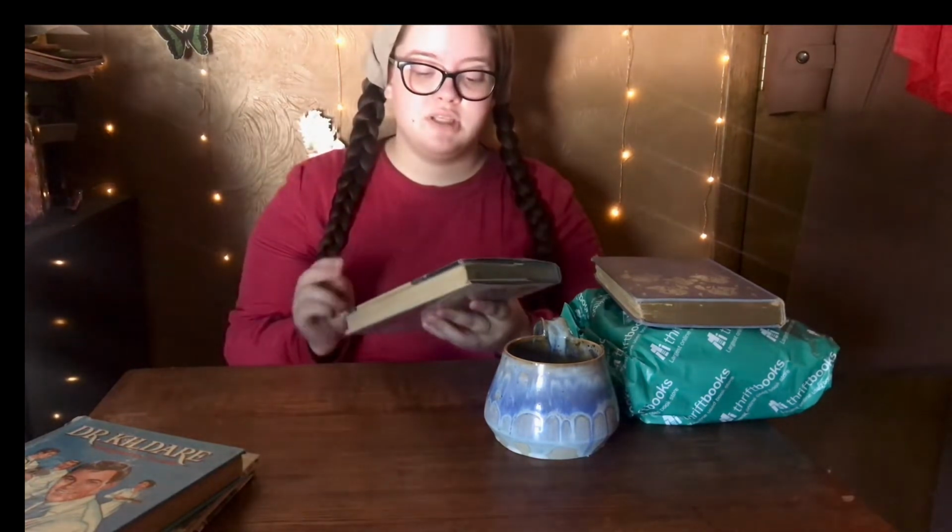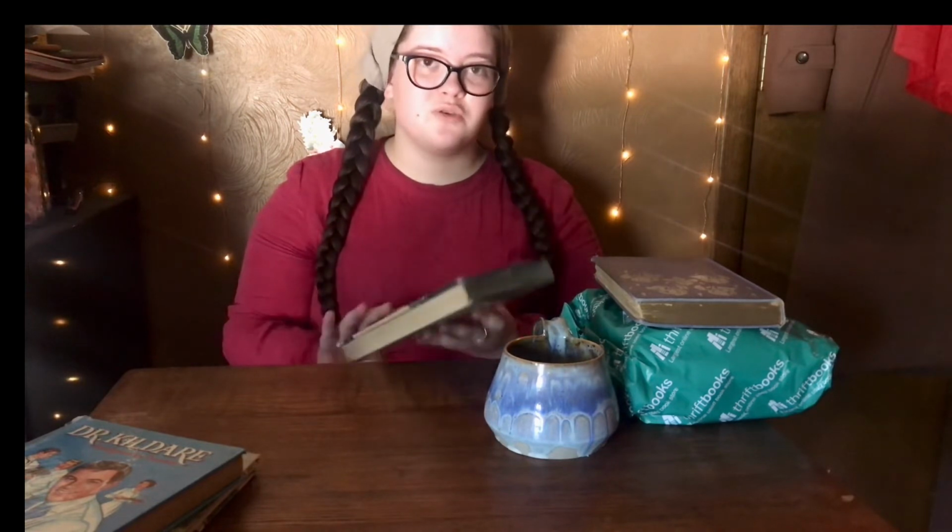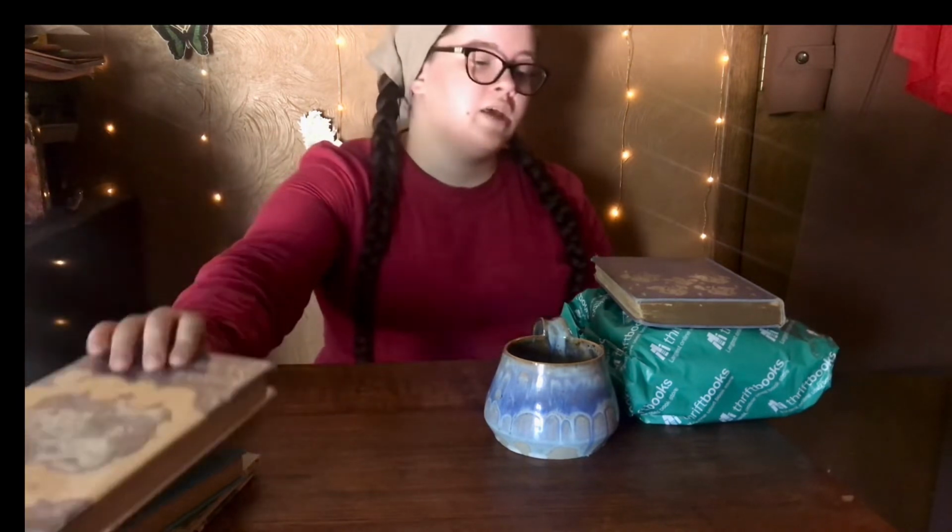But this one, they have a little free library at the campground that we stay at every year. And there's typically not much of anything there, but I did pick up this one, Farewell to Valley Forge by David Taylor. This is a 1950s book, and I hope it's good because typically those historical ones, like historical fictions, are hit or miss for me. So hopefully this is good.